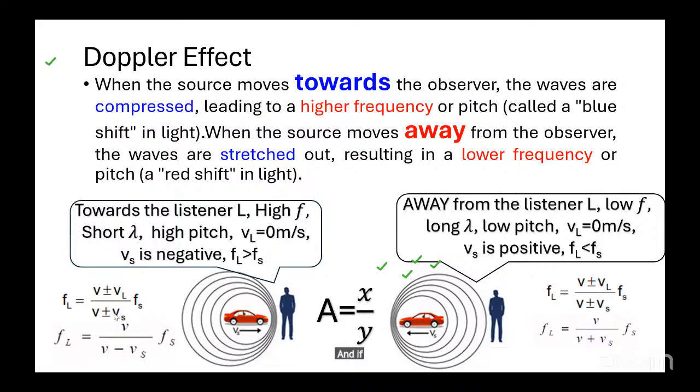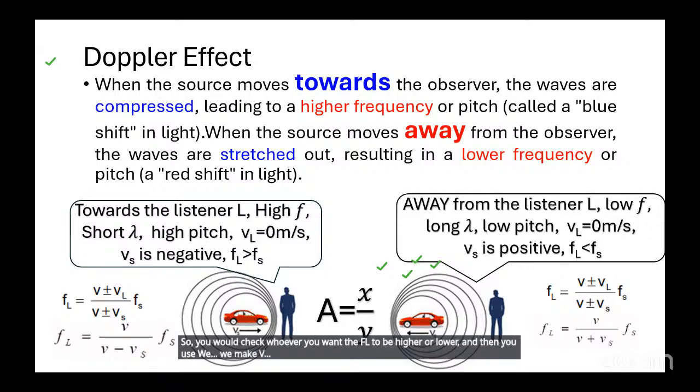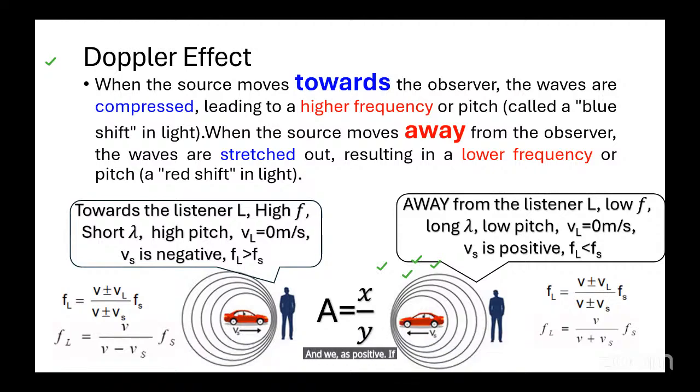And if the source is moving away, then the FL must be lower. So the VS must be positive, because if we want A to be less, we must increase Y. So we make it positive. If we want A to be more, we must decrease Y. That's why VS is negative. So you check whether you want the FL to be higher or lower, and then you make VS negative if you want FL to be higher, and VS positive if you want FL to be lower.